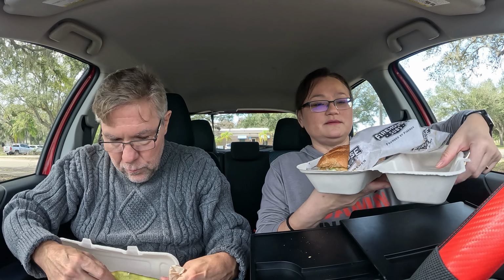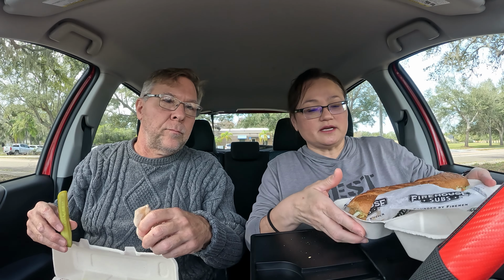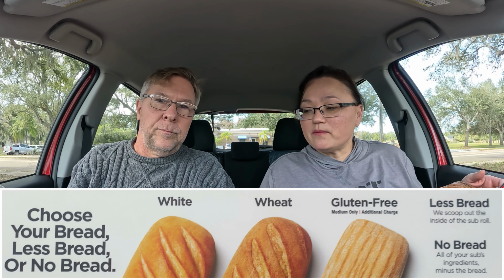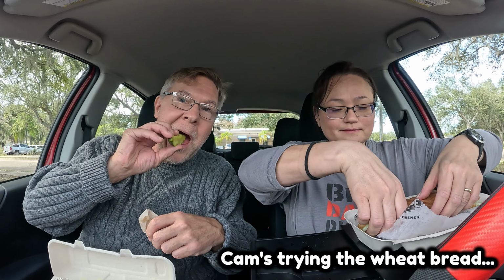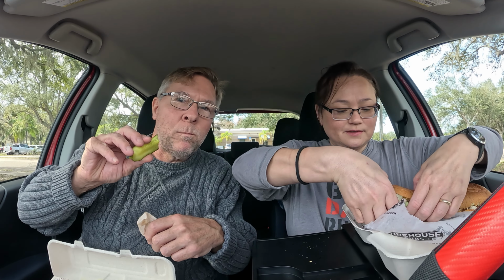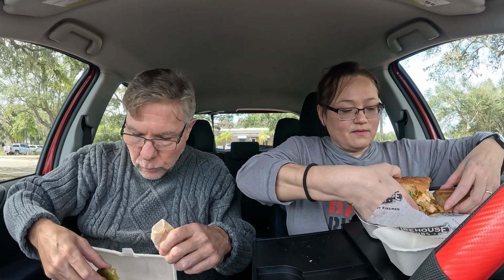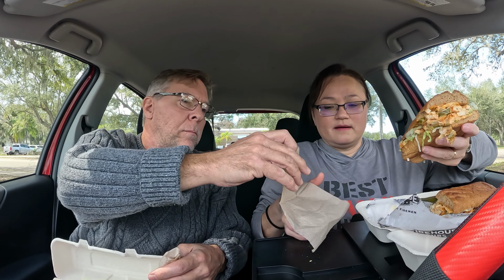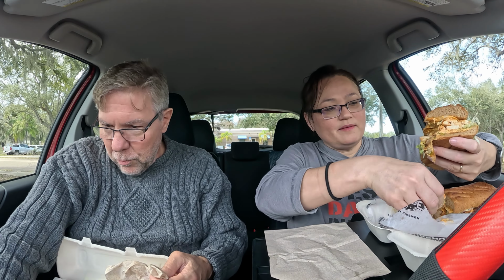Time to get into the spicy Cajun chicken. Oh, and his sandwich, by the way, he got it on white bread. And I got a pickle too. Oh my goodness, oh my goodness. Oh yeah. Oh, can I get another napkin? Absolutely. Oh no! They were a little stingy on napkins, which is going to be trouble in a minute.